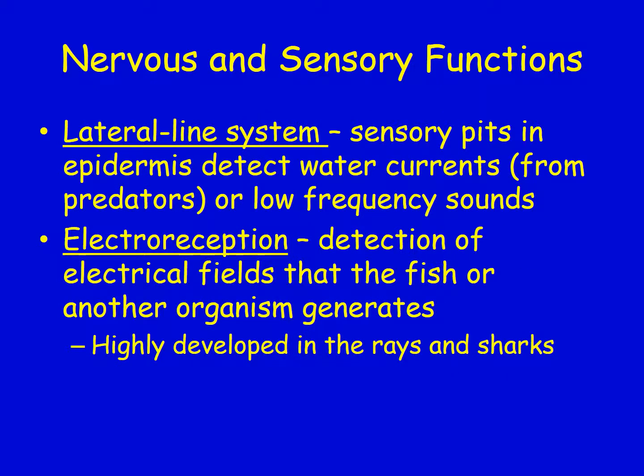Okay, so one of the important sense systems that fish have is a lateral line system. They have little sensory pits in their epidermis, and you'll be able to see it. It looks like a line along the back of the fish, and they are able to detect water currents and low frequency sounds. And then some fish have electroreception abilities, where they can detect the electrical field of a fish or other organisms. And this is very highly developed in rays and sharks.